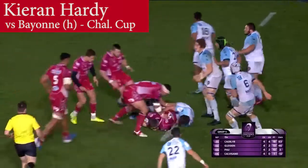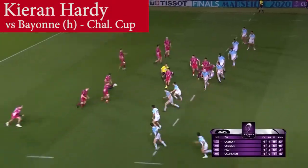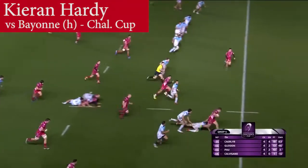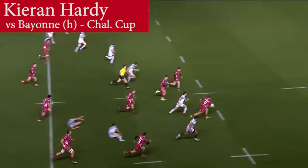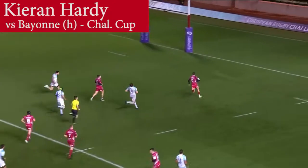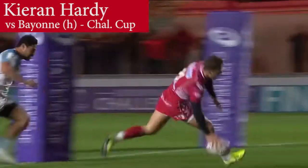He's got nobody outside him because the space would normally be filled by himself. Oh, Asquith, that's a lovely pass. Corey Baldwin comes away, one pass to it. Kieran Hardy is going to be in for his second try. The Scarlets' fifth.